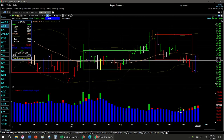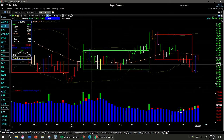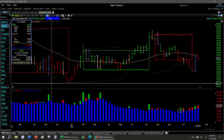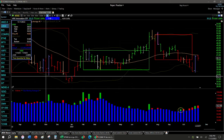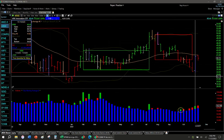You can see a perfect example right here, back in history, had a big up day, but then no follow through. That's a tendency, it's not a guarantee, of the blue bars. We have another example here back in November. I'm using ARK as an example just because they're good examples to show. But blue, no follow through. Blue, no follow through. So that's what you've got to be careful of when you see one of these.